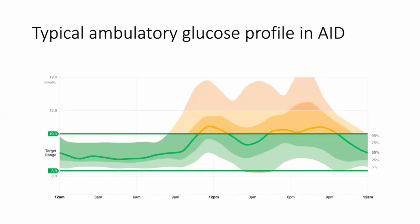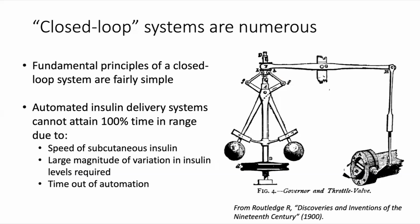So why is this? Firstly, closed-loop systems are not a new thing. We think about the cruise control in your car, the thermostat in your heat pump at home, the governor on a steam engine, which is a very old device that regulates constant speed of the steam engine, and that in itself is a closed loop system. So this idea of closed loop is not a new engineering concept. And the fundamental principles are pretty simple. If your glucose is going high, drive more insulin; if glucose is going low, drive less.